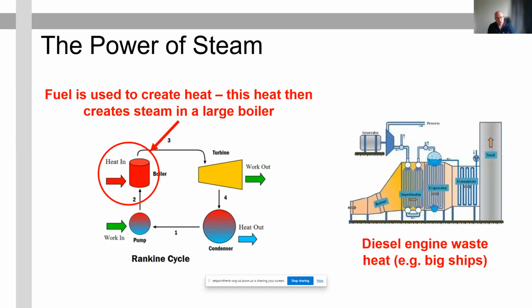Also, on ships, they have big diesel engines that burn diesel. And the waste heat, for example, if you think of a car, there's a lot of heat that is exiting that vehicle from the exhaust. We want to capture that energy, because in this world we want to use as much energy as possible. We want to be as efficient as possible. So to capture that energy, we have a waste heat recovery boiler.